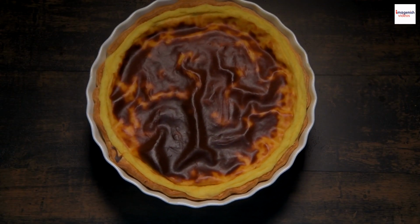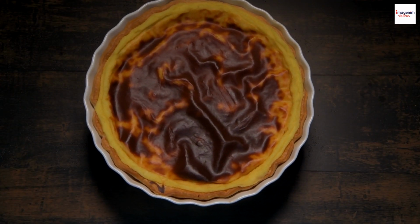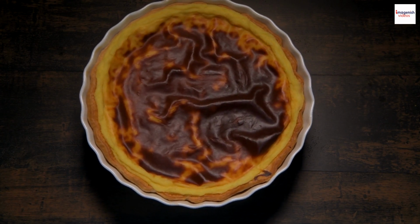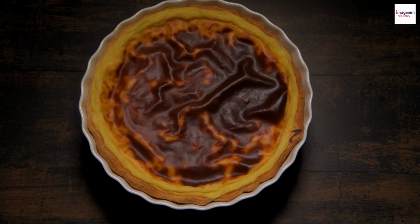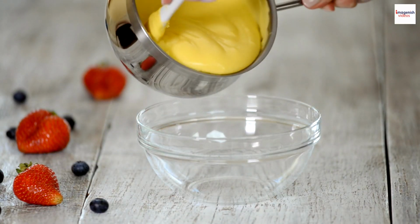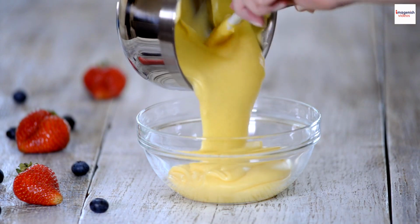Ever heard of spicy custard tarts? Some adventurous bakers in Portugal have taken Pasteis de Nata to the next level by infusing the custard with a hint of piri-piri, adding a subtle kick of heat. It's a surprising twist that challenges the taste buds in the most delightful way.